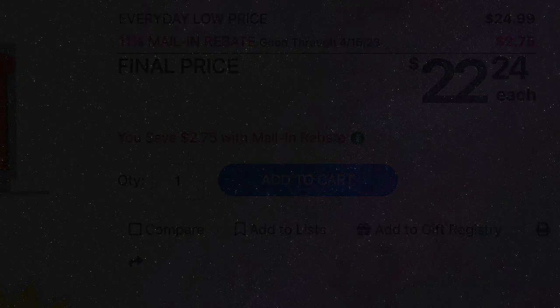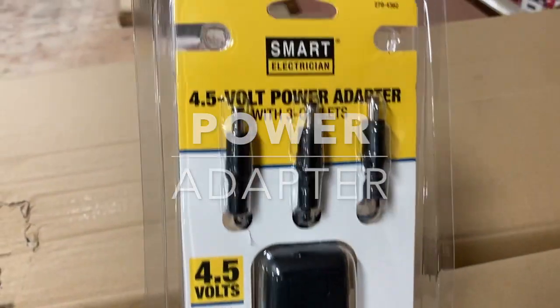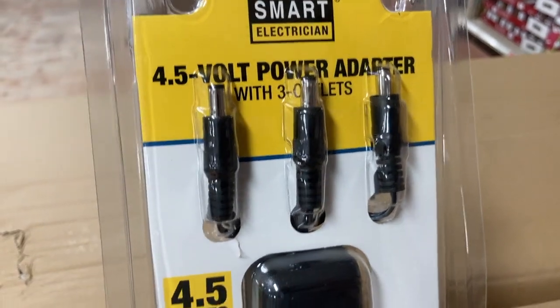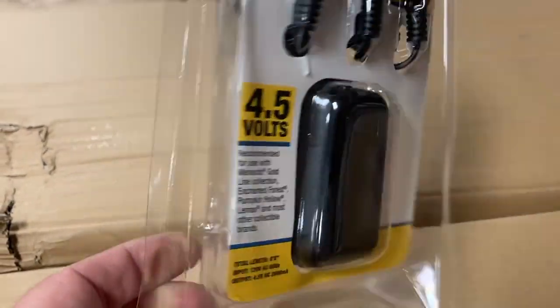None of the Menards models come with the power source, so you need to buy one separately. There are single unit plugs, but this one, with three outlets, may make more sense for multiple buildings.